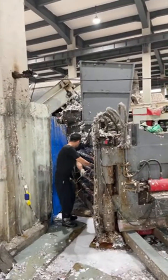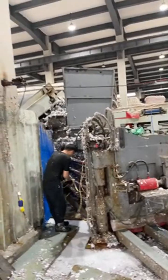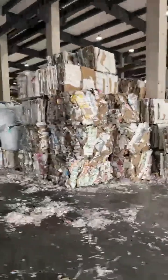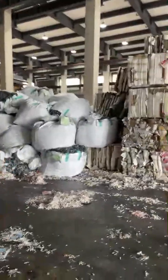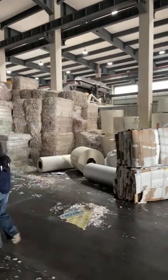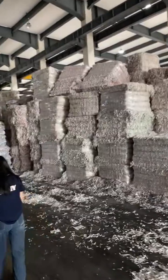You see one operator here is required. They move to the other side of the machine and manually handle this part after separation, the Tetra Pak with remaining polyolefin film, aluminum plastic composite film.